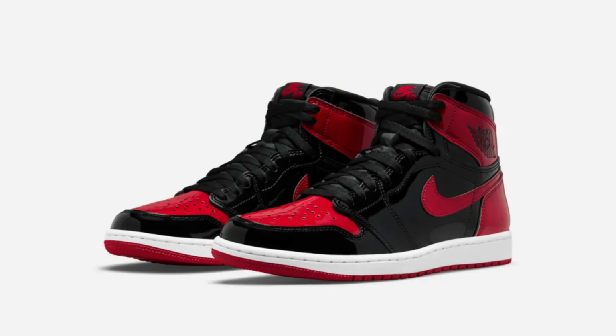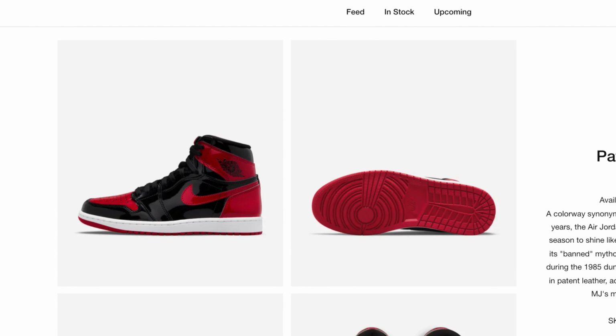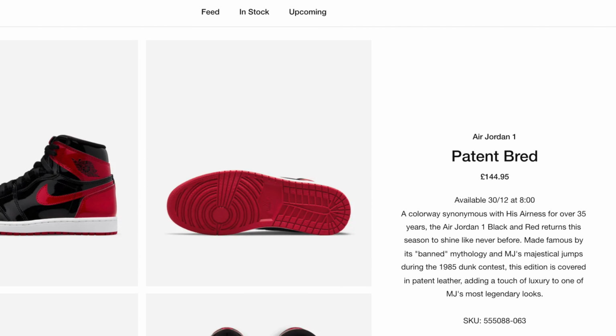The third and final sneaker we're talking about this week is a big one. This is the Jordan 1 Patent Bred. Now this sneaker is already loaded on the sneakers app, so you can check it out right now. It's due to release on the 30th of December 2021 here in the UK and has a recommended retail price, depending on which retailer you use, of £150 or £144.95.